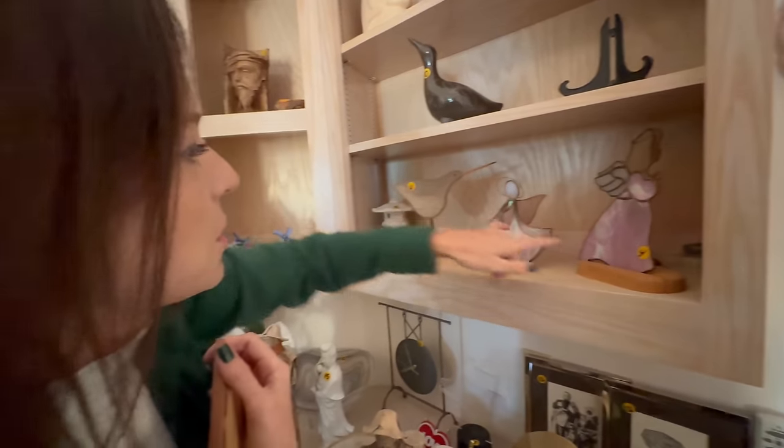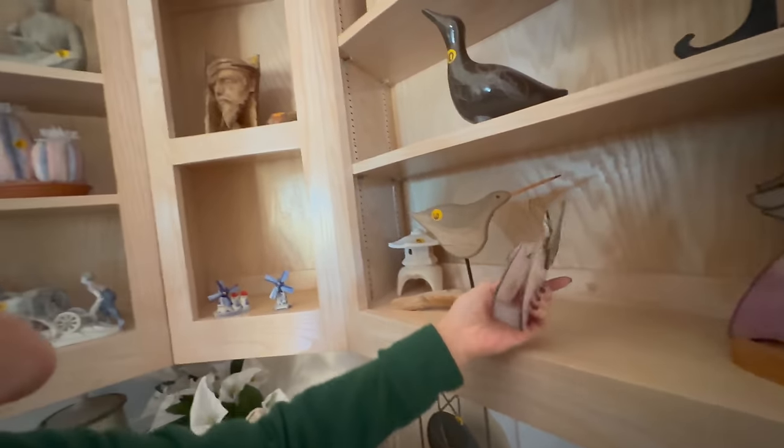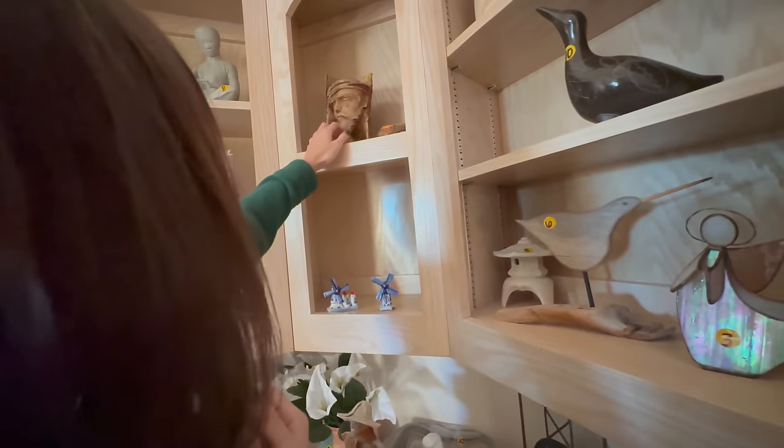That's awesome. These are cool, too. Ooh, I like that, too. They have lots of neat things over here. That carved Jesus is cool up there. Is that carved? Or is it resin?